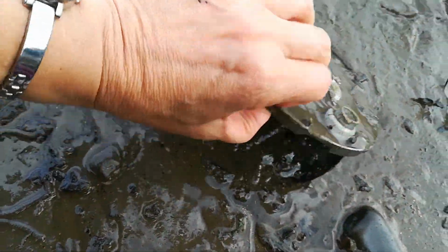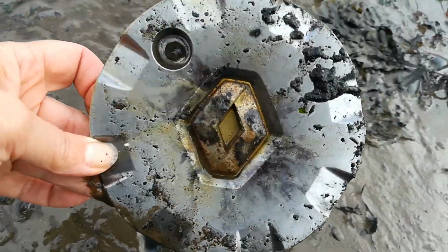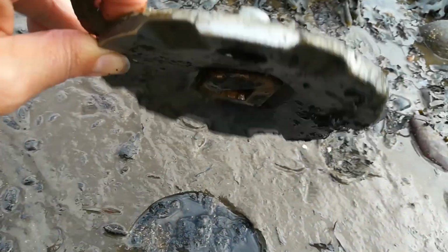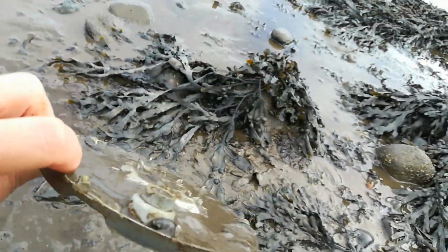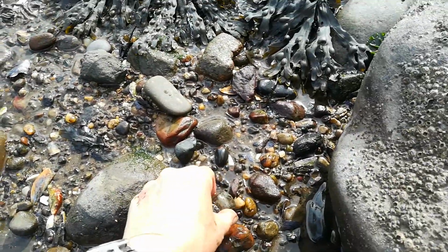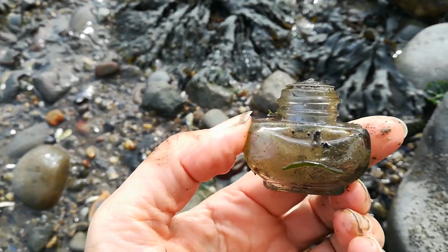Oh, it's off a Renault car. I'll stick that in the bin because it's a piece of plastic. Right where Boris left his ball that I was throwing him, I came across this little bottle.